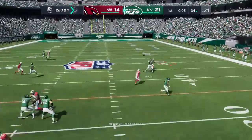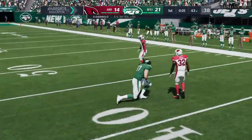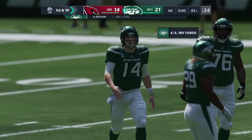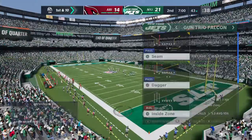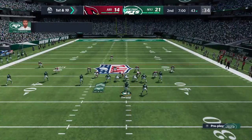The shotgun snap for Darnold. And this is going to be caught. He won the fight for the football. And he'll be taken down as that will take us to the end of the first quarter of play. Second quarter now from MetLife Stadium. The Jets with the football here as they've got it with a 1st and 10.